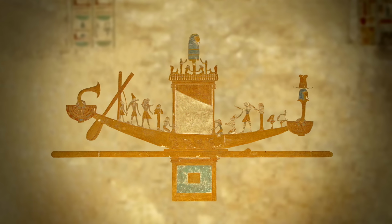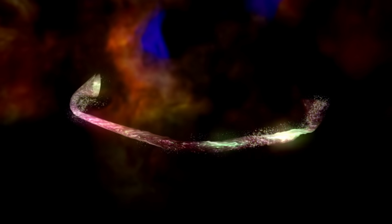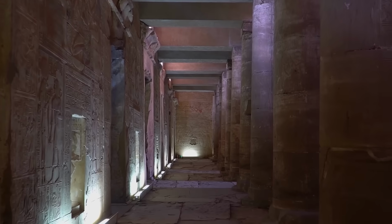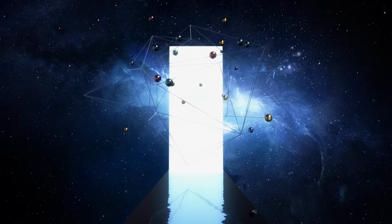And what's so amazing about this barge is that its shape is virtually identical to the way modern science portrays a wormhole or an Einstein-Rosen bridge. The power of Abydos is something that we're still only beginning to understand. It's such a profoundly mysterious place.